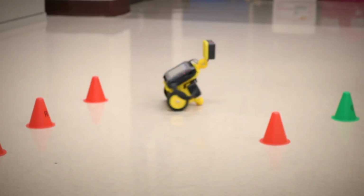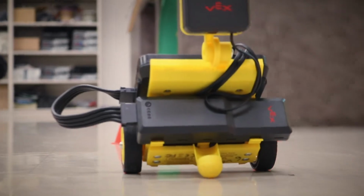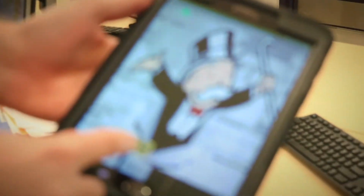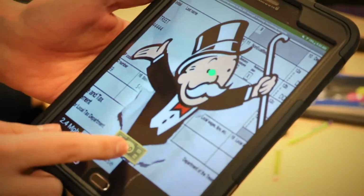Project Lead the Way is a national organization with curriculum specializing in science, technology, engineering, and math. There is a grant that is provided from the Department of Defense, and that is used to buy equipment such as self-driving vehicles, which are essentially little robots that our students program. It's also used to purchase tablets that students create applications on, functional applications that could be games that they create as well.